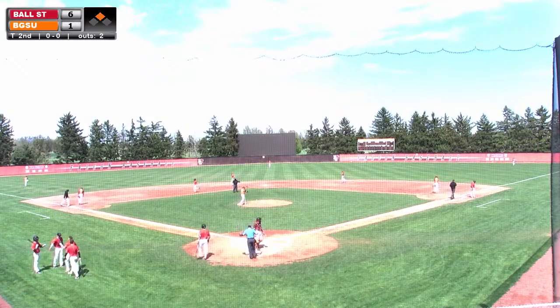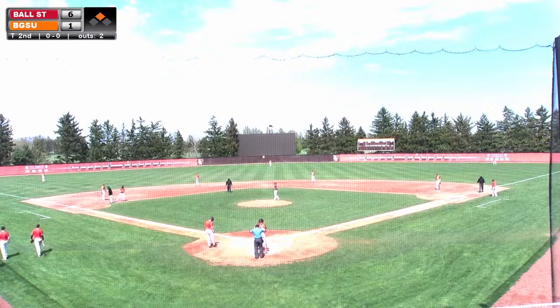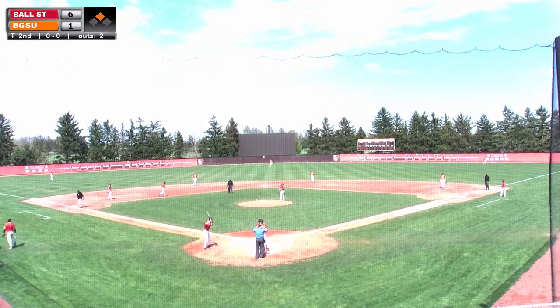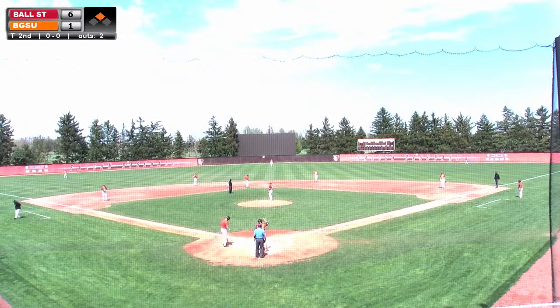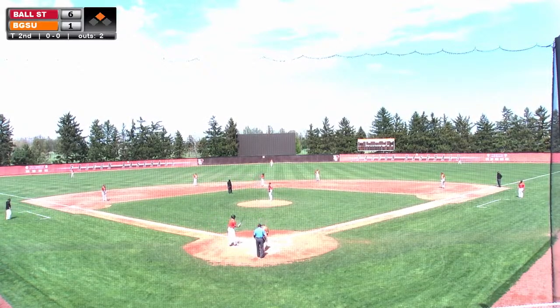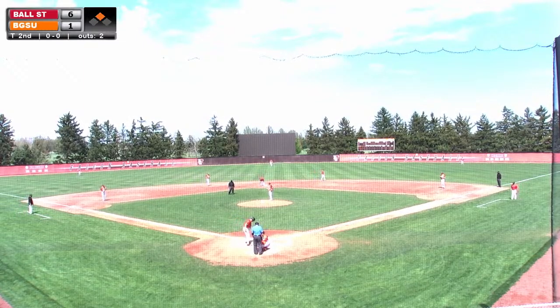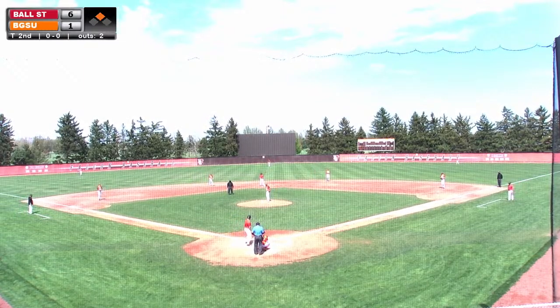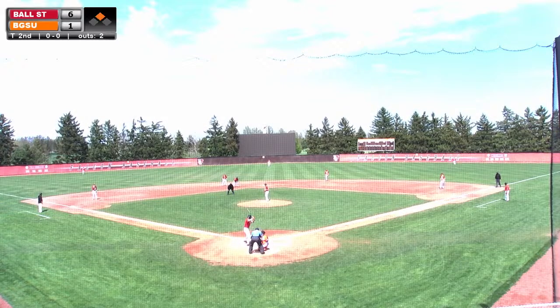So Powell with a triple and a double and 2 RBI here in his first 2 plate appearances in the first 2 innings. So the Cardinals have batted around here in the second. Peltier, the 9th batter of the inning. Cardinals are blowing this one open. Falcons are heating up at the bullpen.